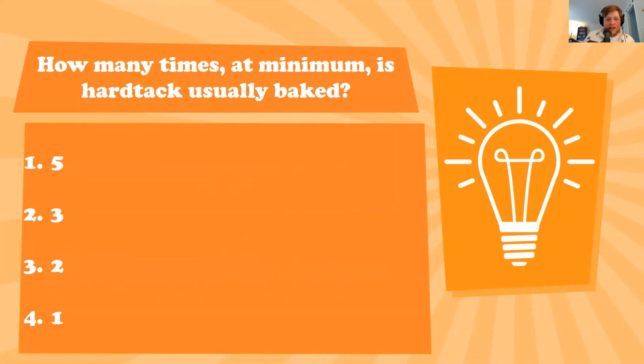All righty. So most of you guessed 3 times, which is a pretty good guess. That's actually splitting the difference between normal baking and sea voyage baking. Typically, baked twice is the usual guideline. However, if you live in a more moist area, or if you're going overseas, you bake it as many times as you need to. But 2 is the recommended amount of baking times for your hardtack recipe, which again is just flour, salt, and water. They have basically no flavor, and they will break your teeth if you don't soak them in something first.